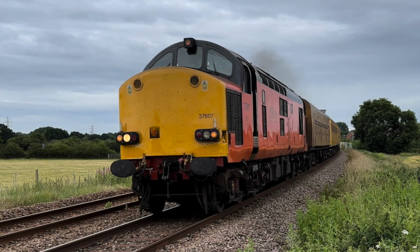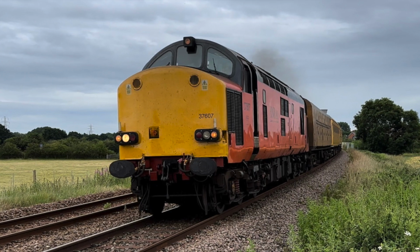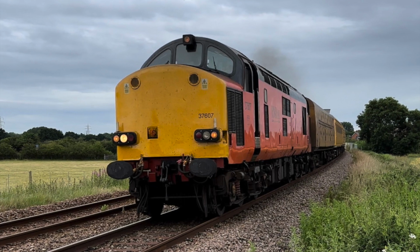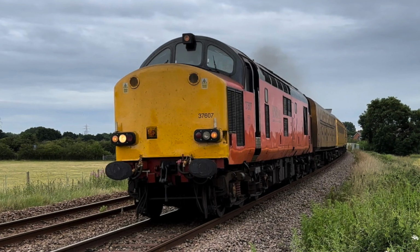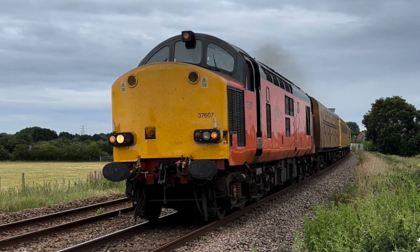Okay, and that moves us on to 37607, seen here in the Portsmouth area, actually seen from the bottom of my back garden. Yes, I do have the railway at the bottom of my back garden, which is great. Working another UTU service. This time it was the 3Q05, but it was diverted.